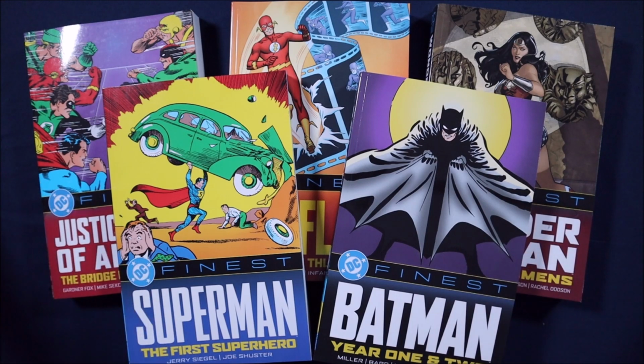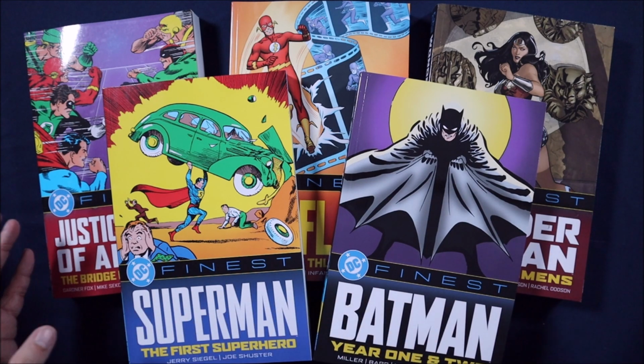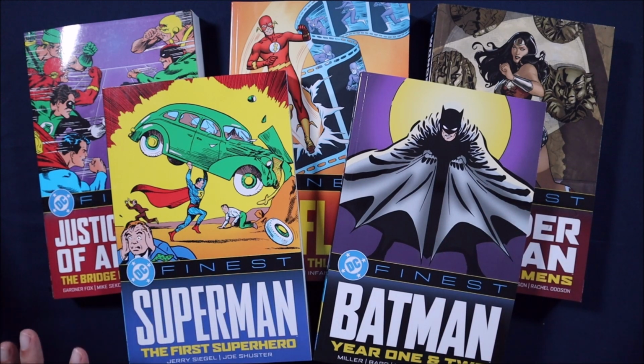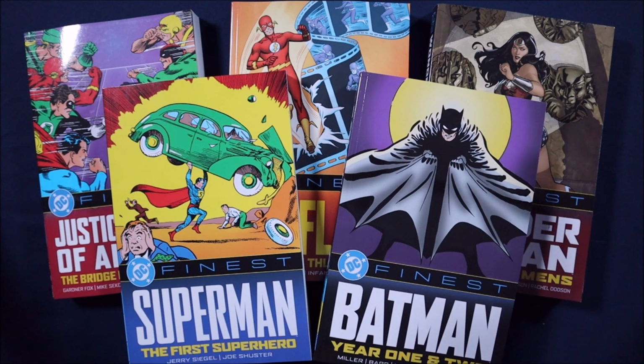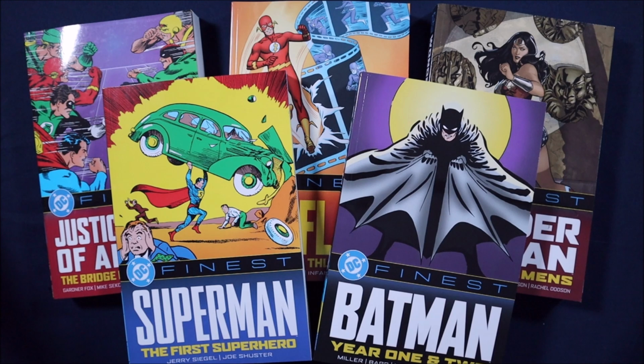What is the DC Finest trade paperback collection? This is a very comprehensive collection of pretty much the entirety of DC continuity. This is amazing, right? So we start off with Superman and Batman. I believe they're in stores right now. Wonder Woman's coming up soon. Flash, Justice League of America, and other titles, other characters, other fan favorites, and even some lesser known characters that are going to be just absolutely fantastic to see collected in full for the first time.